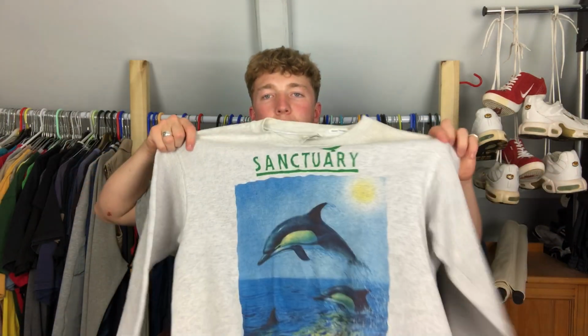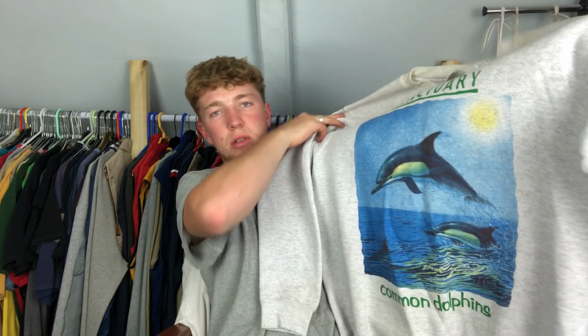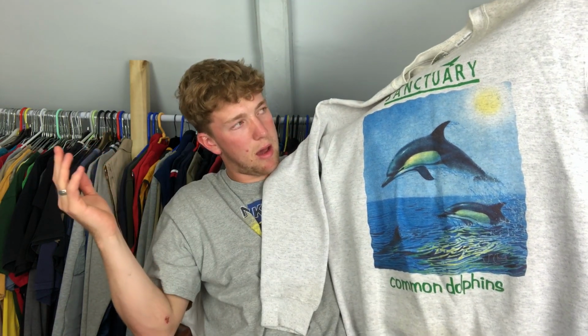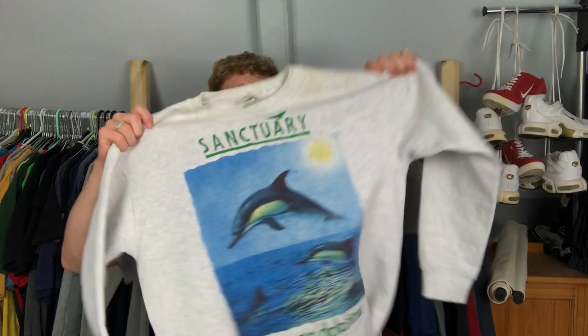And then the final sweatshirt is this old one on an old Made in USA nutmeg tag. Paid 50p on it, and what is it? The common dolphin. I think it's just a touristy sort of animal sweatshirt print. But yeah, 50p, probably get 20, 25 maybe. It's actually quite a decent one. I think I have to give it a wash, and that should be all right to go on Depop.